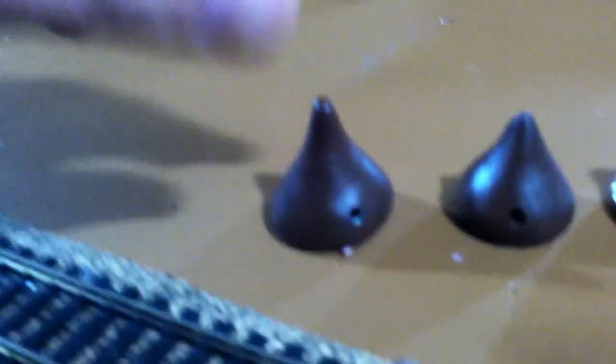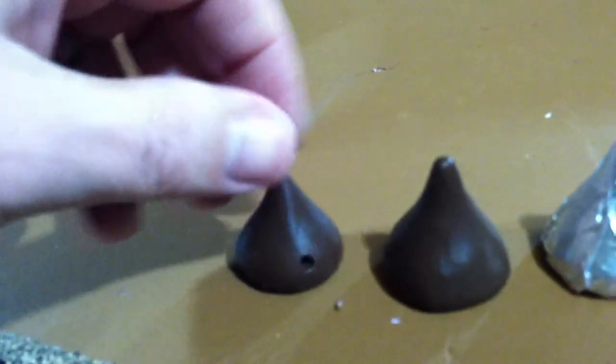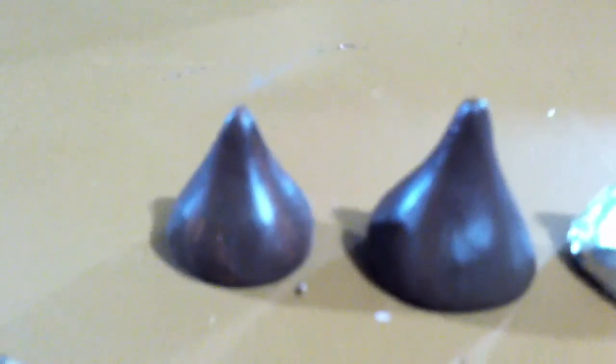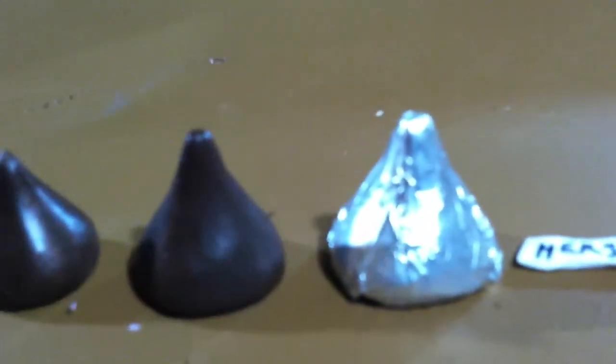So, these are 3 different sizes, because obviously it's hard to get them a perfect size. We have decided that we tend to like this smaller one a little bit better. And we wrapped the other one because, rather than paint it silver, it was just easier to wrap it. You'll see that there's white clay on the inside there.